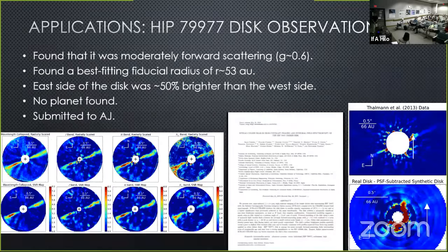So what did we infer from that? We found that the disk was moderately forward scattering. We derived a Henyey-Greenstein parameter g of 0.6. And that essentially means that the dust preferentially scatters the light forward. So you can imagine if you're holding up a CD and you're viewing it nearly edge on, the star would be at the center here, and you're not viewing the CD perfectly edge on, but slightly tilted. And the forward scattering causes you to see only the front side of that CD. You don't see the back side of the CD. And so that's why the disk appears to be slightly offset vertically from the center of the star.